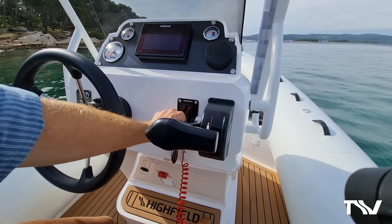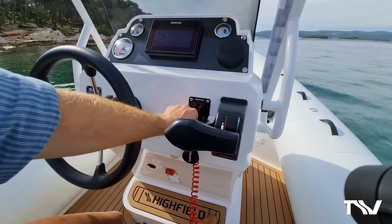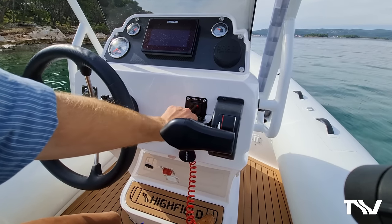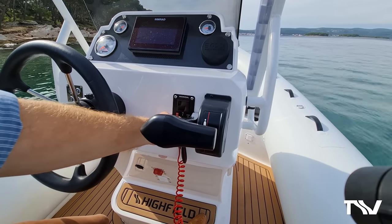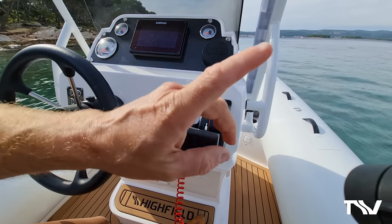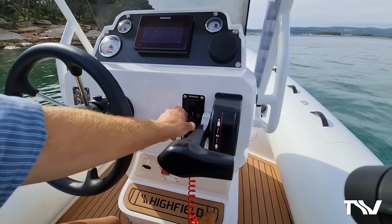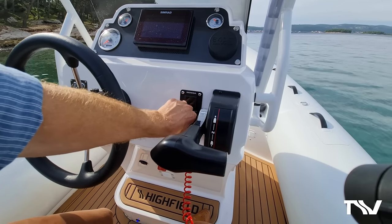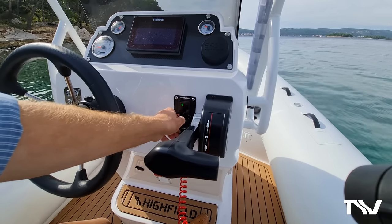and nothing's happening. So it's very easy when you're out on the water and maybe you're a bit stressed and you don't know what's going on. It's very easy for you to think, oh no, I've got a massive failure. The engine won't start. It's dead. Everything's dead. First thing to check, honestly, is that you're in neutral. So I've dropped it back into neutral. Twin beeps. Engine starts up. So that's the first thing to check.